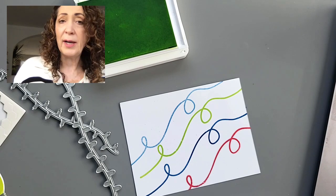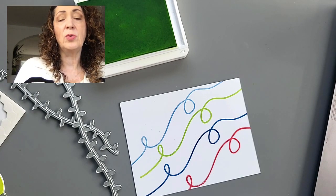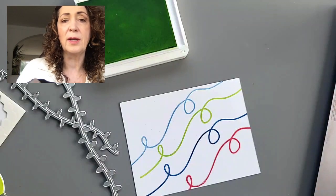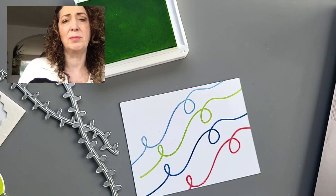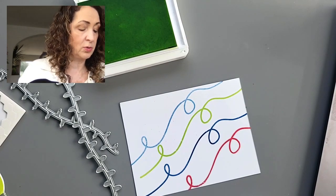Have you ever had it that you had a stamp set that you forgot to ink up, and then later on you did, and by the time you did it, the coordinating paper, the coordinating embellishments were all gone, and you thought, oh, I wish I had discovered this stamp set earlier so that I would have known how nice it was. So that's the point of stamping through my stash.